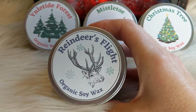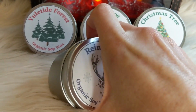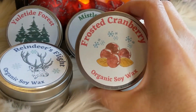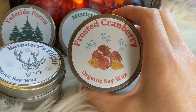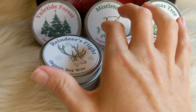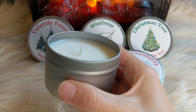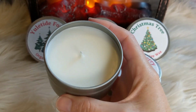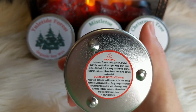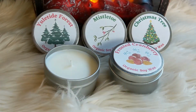Aren't they just adorable? And then another personal favorite of mine, Reindeer's Flight, that smells like a cold Nordic winter night. It just brings to mind adventure and snow and forests. And of course, frosted cranberry, a wintry cranberry aroma that is just absolutely delightful. Oh, I wish you could just smell it from where you are, wherever you are, watching this wonderful, incredible infomercial. And of course, at the bottom of every candle are the instructions on care and safety.